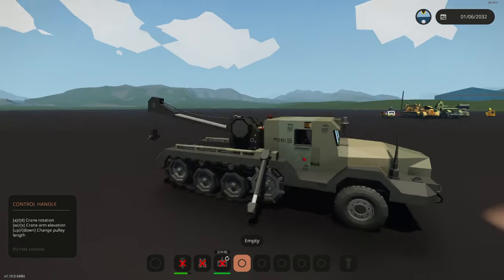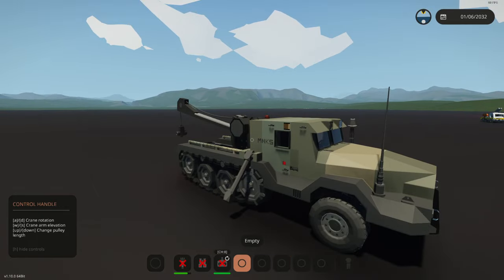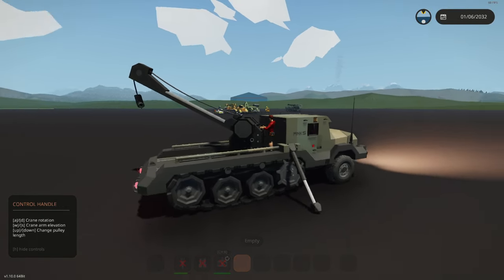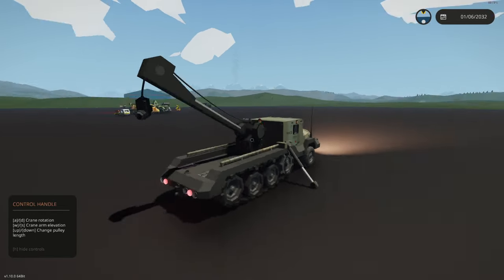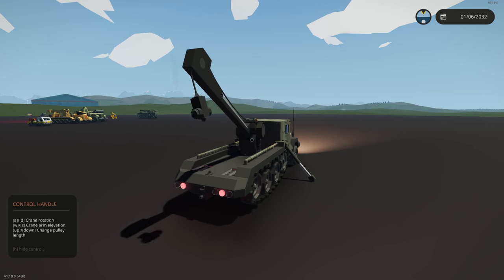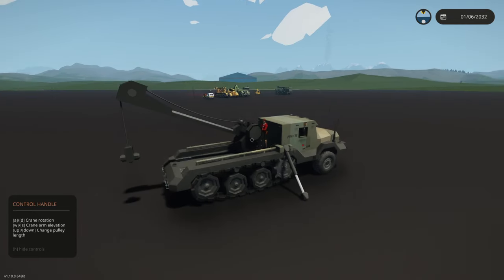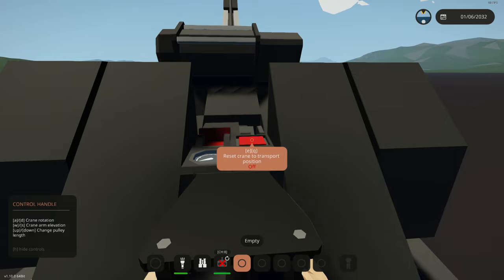We have supports on the sides that do fold down and fold back up. So let's go ahead and leave those down for a second and start using the actual crane. Of course, we can move it from side to side. We can move it up and down, and we can actually change the pulley length by pressing up and down as well. Look at that. It actually fully works. That's awesome. And just in case you need it, you can press the reset button and it will reset itself.